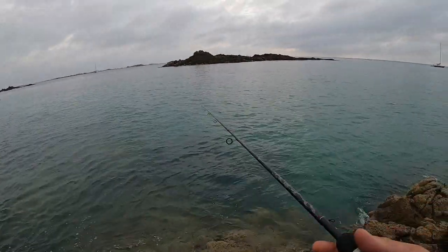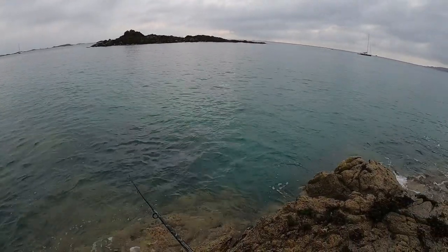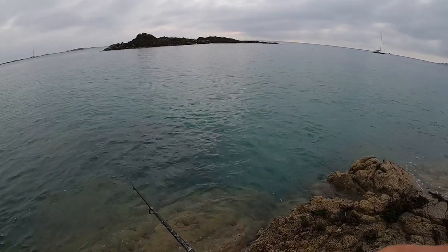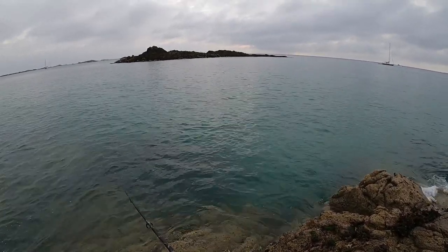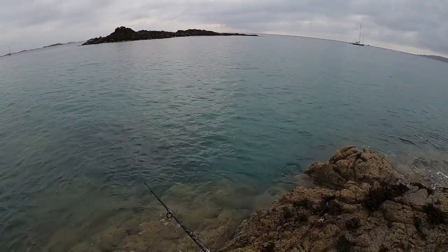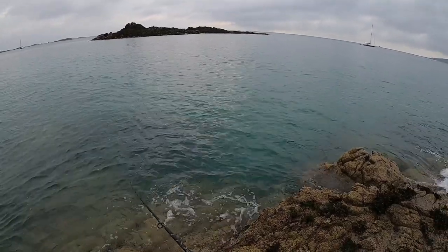Right, guys, I've just seen another bass follow the lure in. So we've had that one, and we've just had one follow the lure in. So definitely here. Hopefully we can hook into another one. Pretty sure we will be able to. Good sign.